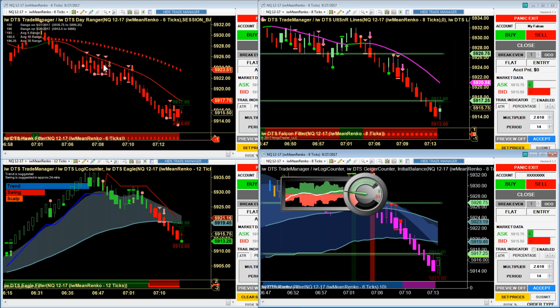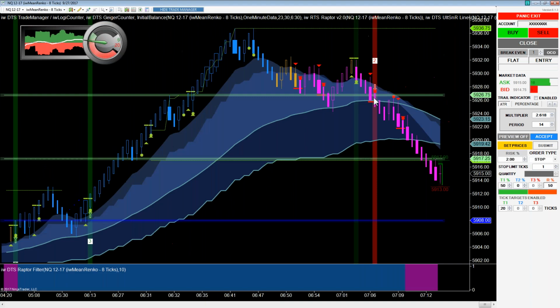So we're fairly bearish here on the hawk and falcon. Eagle just slightly bullish still. The band is still bullish, even though price is trading below the band. The raptor working a possible trend change signal. The clouds are starting to cross. We don't have a complete cross yet, so we don't have the full number one signal.